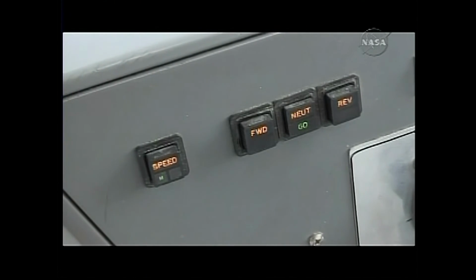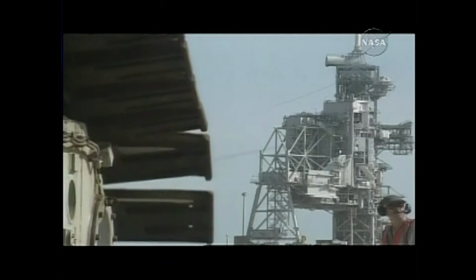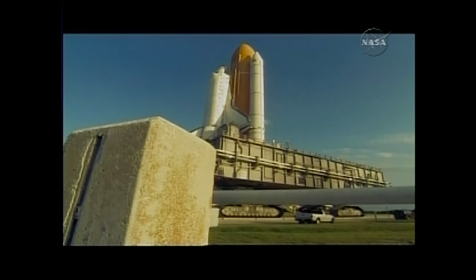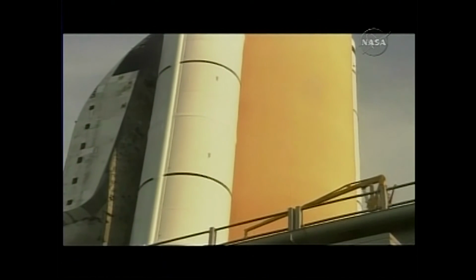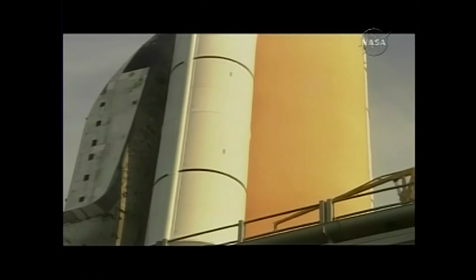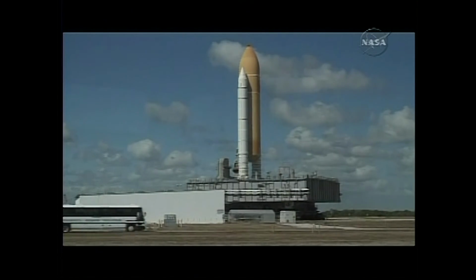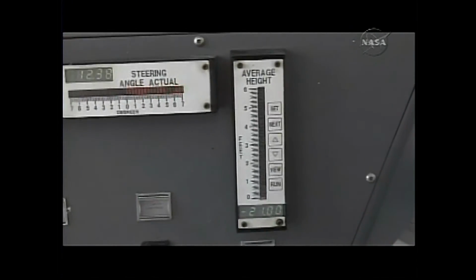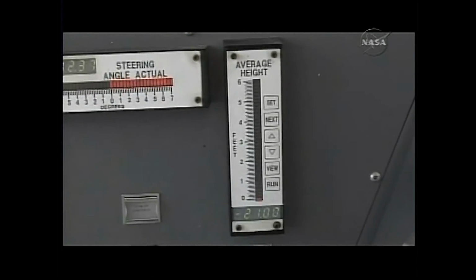The other thing that the crawler operators are always worried about is its height, because one of the basic operations of the crawler is moving the mobile launch platform out to a set of columns, setting those down and moving out from under it. So he's always aware of what his height is, and he does it here by this average height meter.